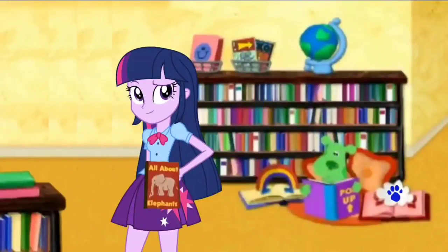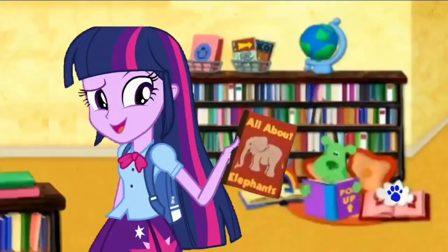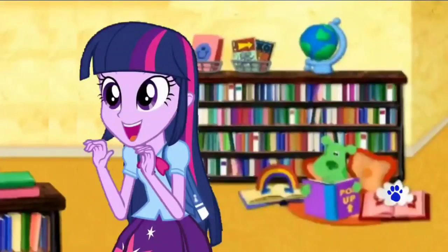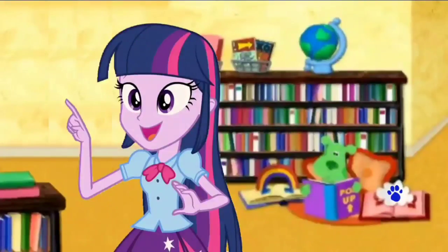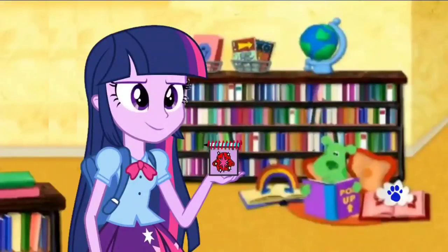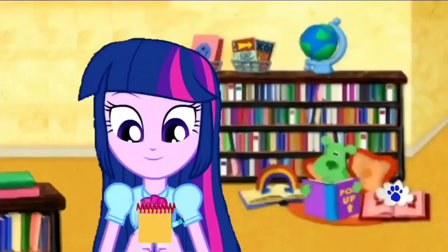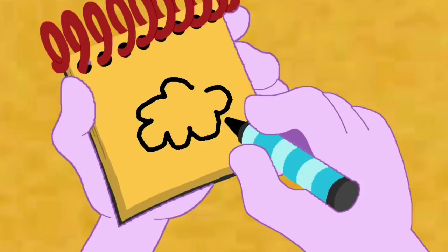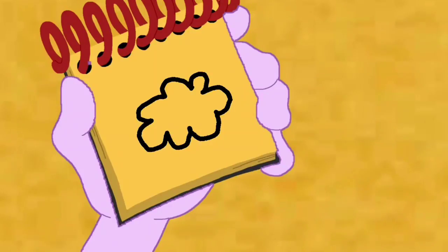Wow, great book finding. Yep, this book is due back in 2 weeks. No, it's a clue. Oh, there's a clue on that cloud. You know what we need? Our handy dandy... Notebook. Notebook, right. Alright, so, a cloud. We draw a puppy shape that curves around like this. And it's a cloud.